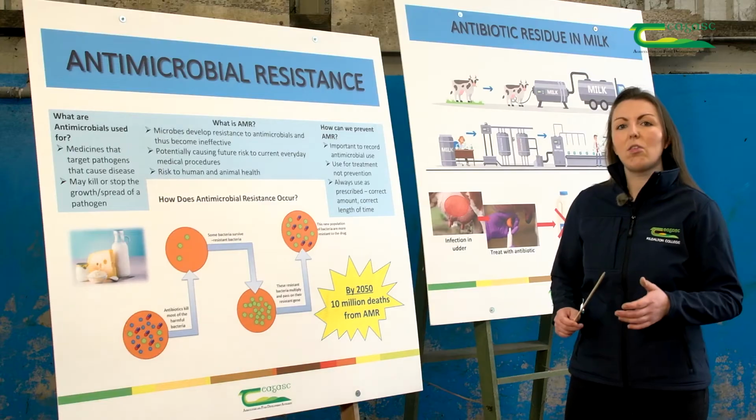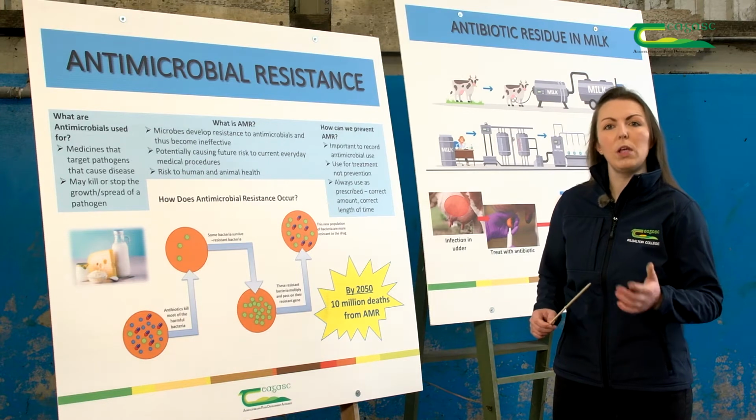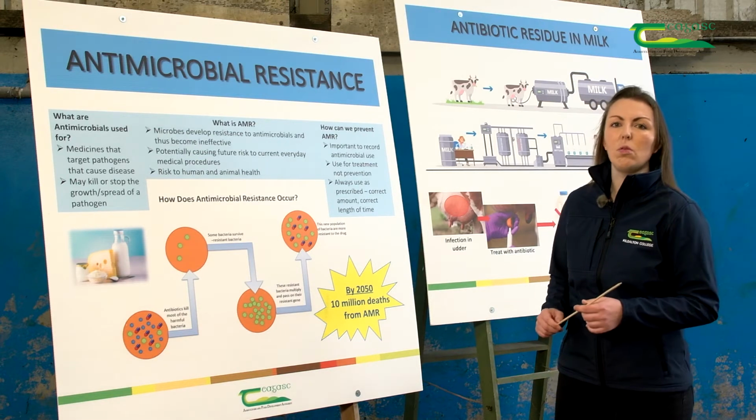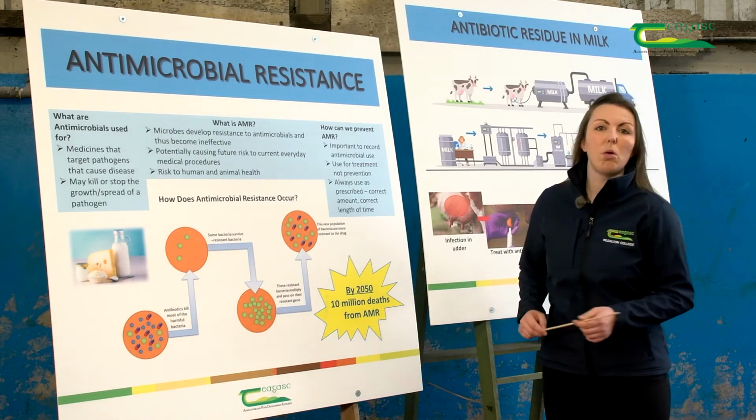So what's antimicrobial resistance, or AMR as we classically know it? Well, for humans and for animals, we can develop resistance. So the pathogens like bacteria and fungi in our bodies can develop a resistance over time, and that's due to antimicrobials being used in an ineffective manner. So being overused, underused, or just being misused in general. And that potentially may cause a future risk to our current everyday medical procedures. So it's a big risk to human and to animal health that we start developing this resistance to antimicrobials, or these medicines.